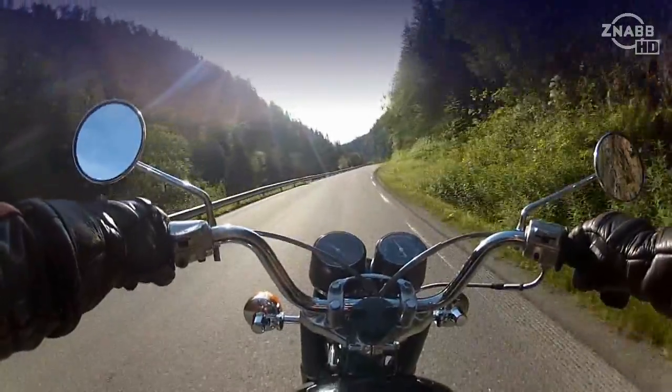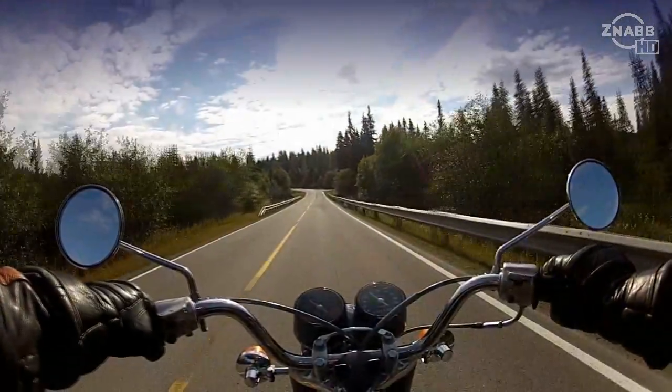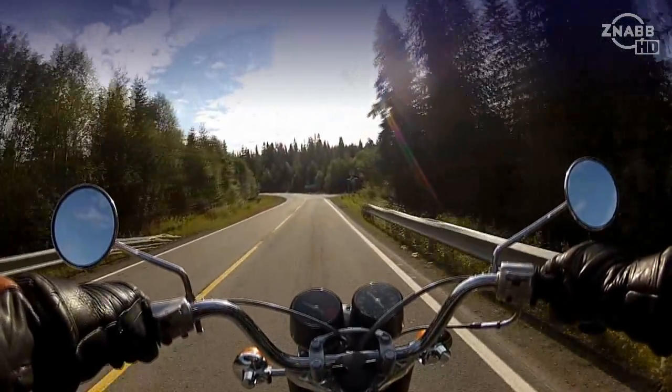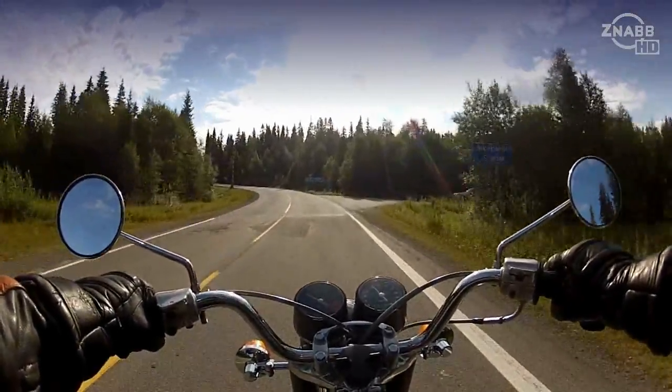Approaching the heavily guarded border between Norway and Sweden. Keep your eyes on the yellow center line. When it turns white, we are in Sweden.